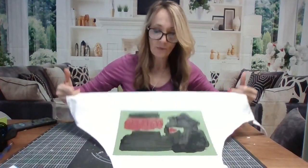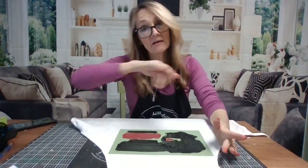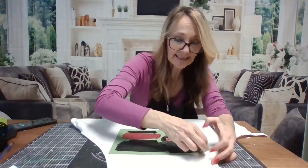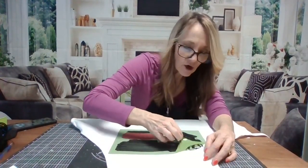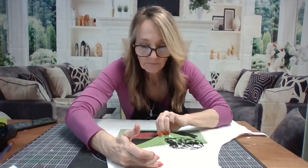Let me show you. It's on there pretty good. So I put a layer on, and then I squeegeed it off. And I'm just going to start doing the peel and reveal. I'm going to do a little bit at a time in case I didn't get enough. I can go back and put more. Okay, I think it's looking good.